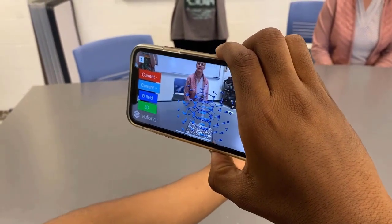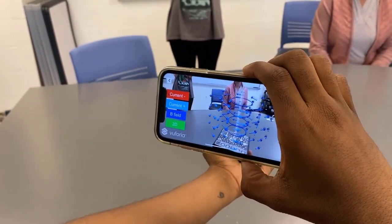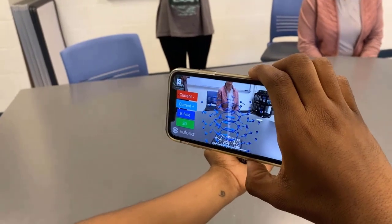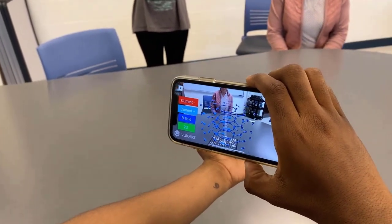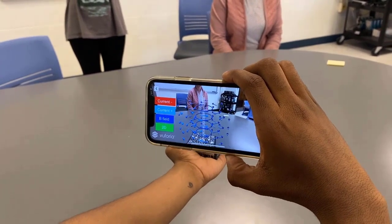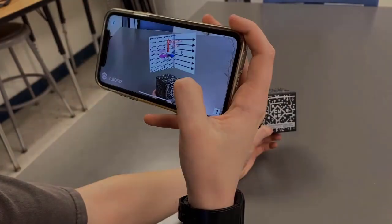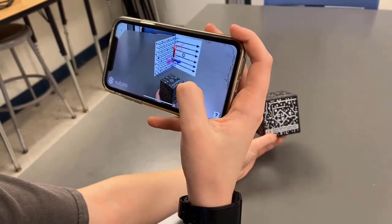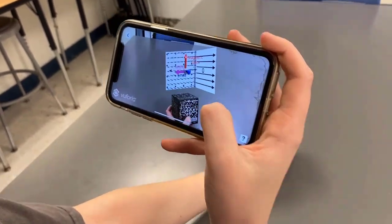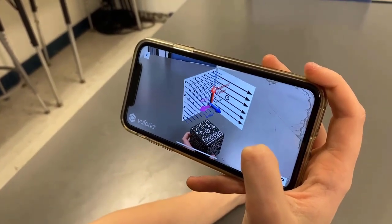MARVEL stands for Manipulable Augmented Reality Visualizations to Learn Spatially. It's an augmented reality app where we've developed augmented reality models that are digitally overlaid onto a Merge Cube. A Merge Cube is really just a cube with images on different faces that is recognized by the software when we develop it in Unity, and then recognized by the phone.